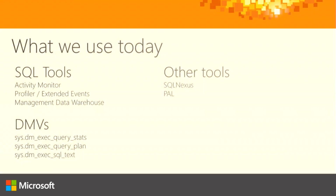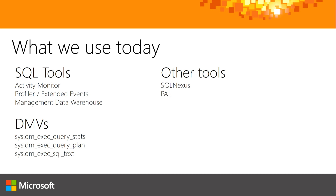Traditionally as DBAs, and the majority of the room are DBAs, everyone should be pretty familiar with these sorts of tools. But I can't talk about live query stats without talking about the history of where we came from.